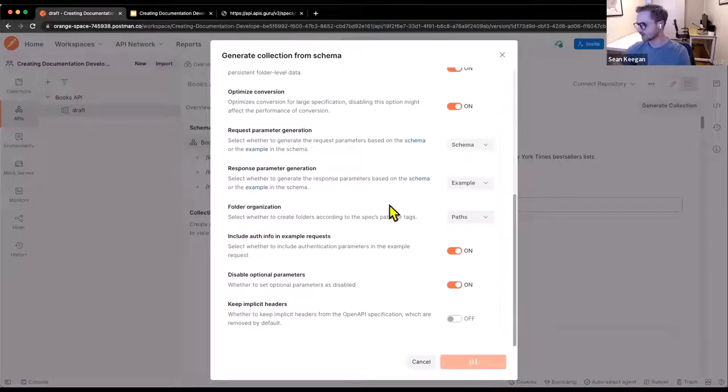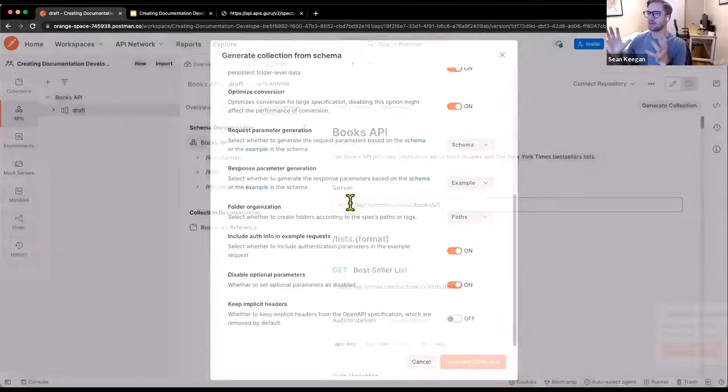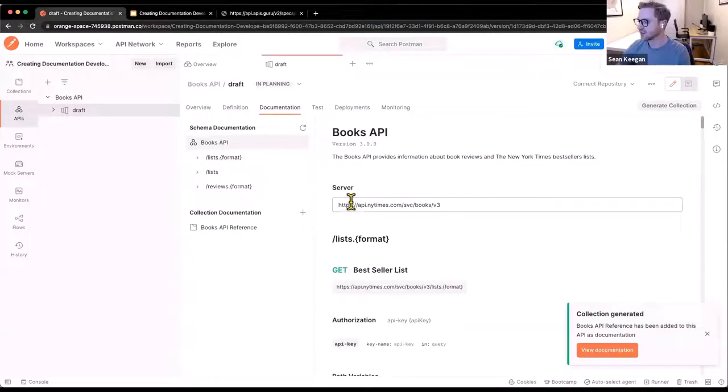It's going to take a quick sec, and it's going to let us know that it created it. And again, we're now creating a collection from that API definition, and it's going to represent, or sorry, represent the API definition from when we created this collection. So let's go ahead and view documentation.